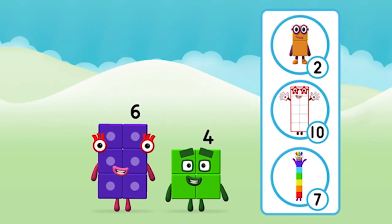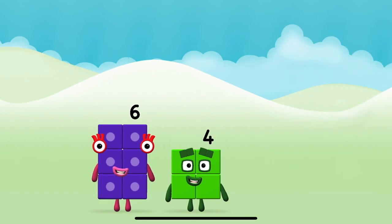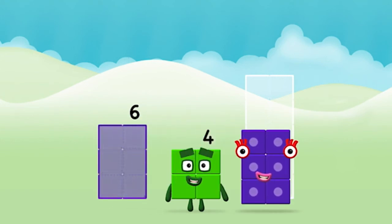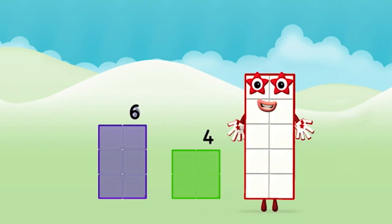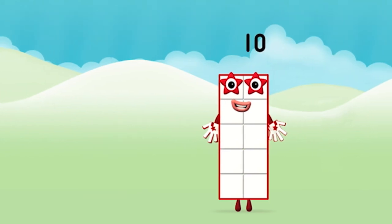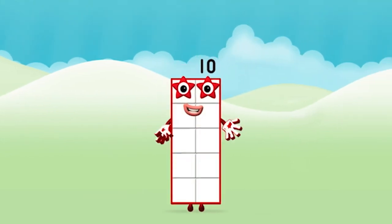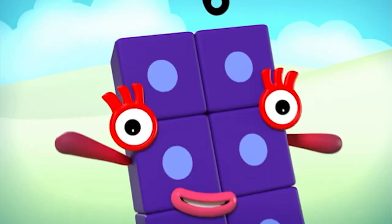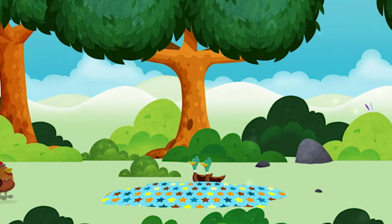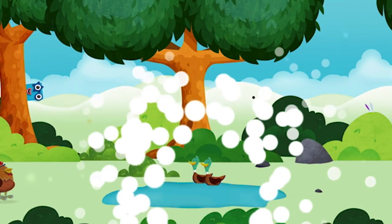Which number block do you think adding these together will equal? Well done, you were right. Now add the number blocks together. 6, 4. 6 plus 4 equals 10. Super! You made number block 10. 1, 2, 3, 4, 5, 6, 7, 8, 9, 10. Brilliant! You have unlocked a pond.